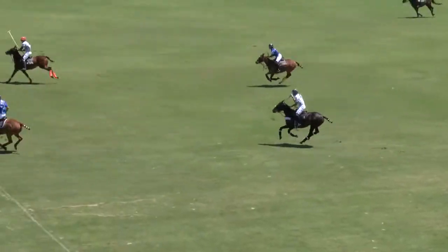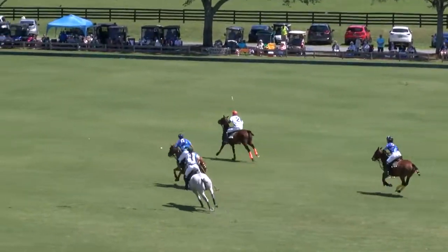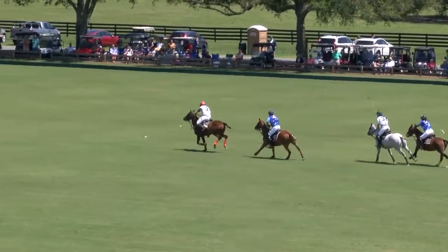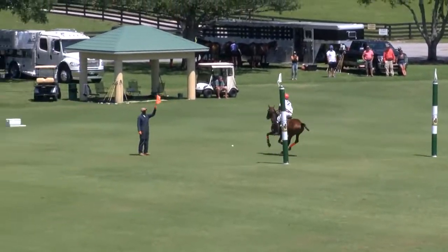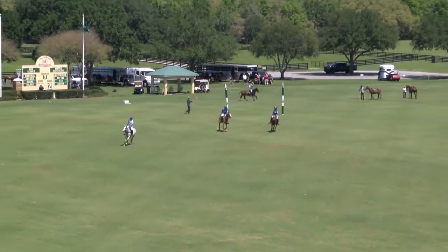And now a nice shot up the field from Bilbao, puts it up there to Hunter. Oh, his horse is getting a little antsy right there. It wants to run. Hunter Jelsch now. Hunter Jelsch is in front of the goal. His fan club is up on their feet, ready to cheer. And there they go. Hunter Jelsch.